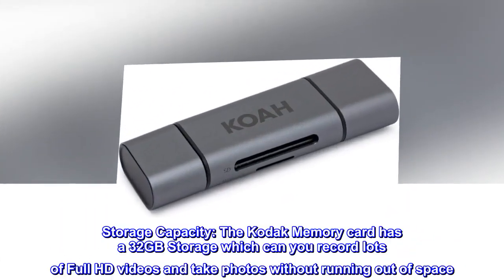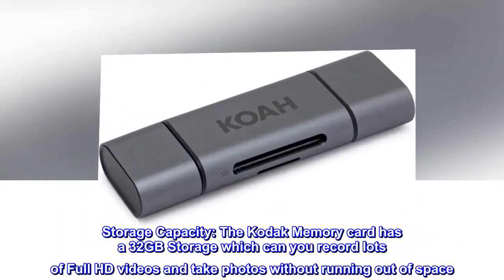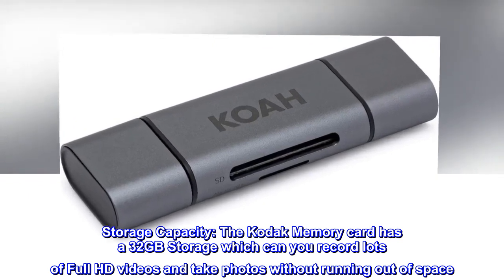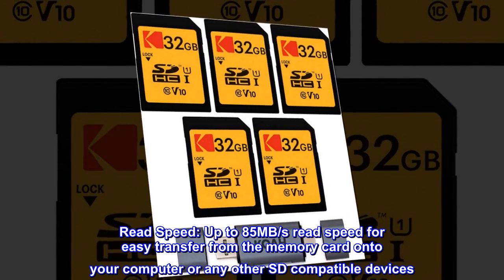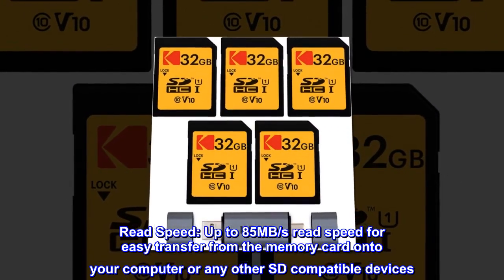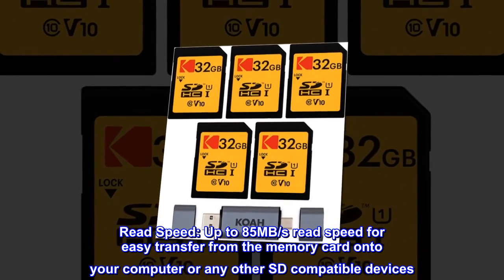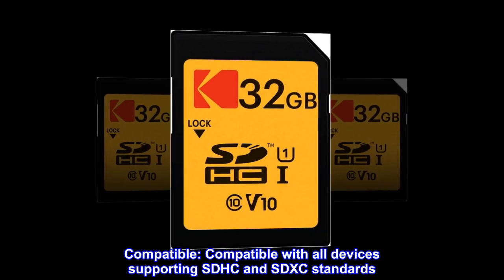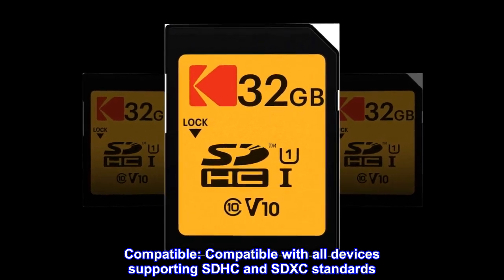Storage capacity. The Kodak memory card has a 32GB storage which can let you record lots of full HD videos and take photos without running out of space. Read speed, up to 85 MB per second read speed for easy transfer from the memory card onto your computer or any other SD-compatible devices. Compatible with all devices supporting SDHC and SDXC standards.